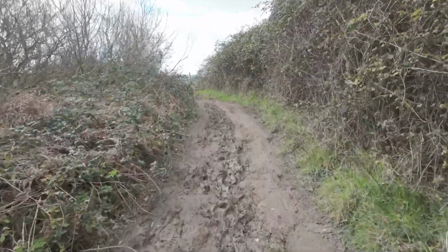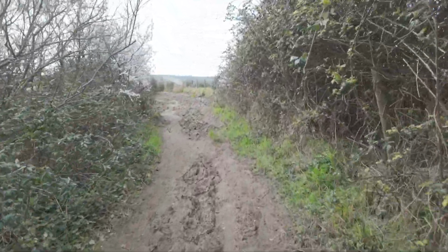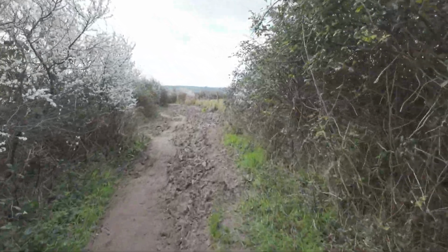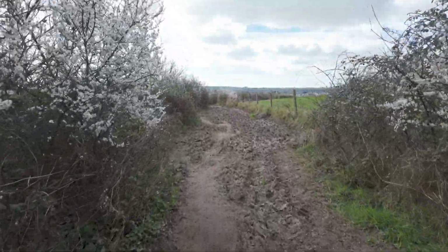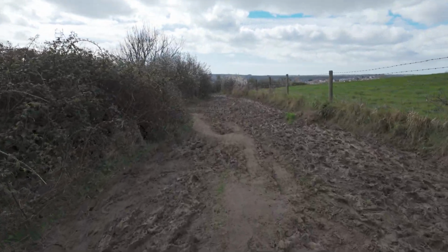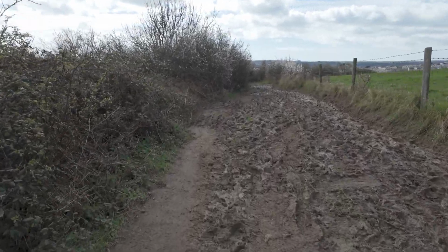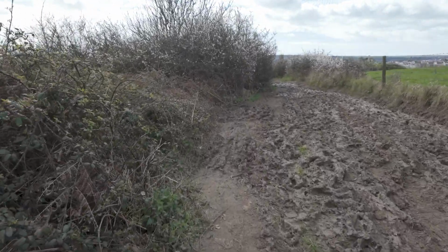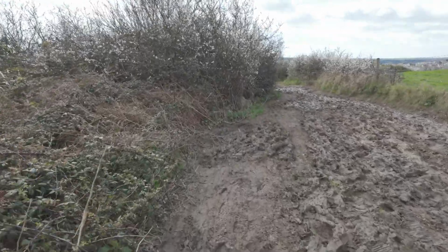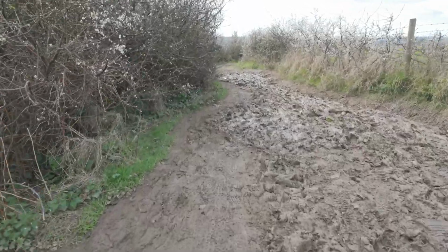Actually, this bit is a bit muddy. Uh-oh, it's even muddier up here. I spoke too soon. Let's see if we can do some parkour and get out of the mud. Luckily, there's a few trodden paths that we can go on. Uh-oh.